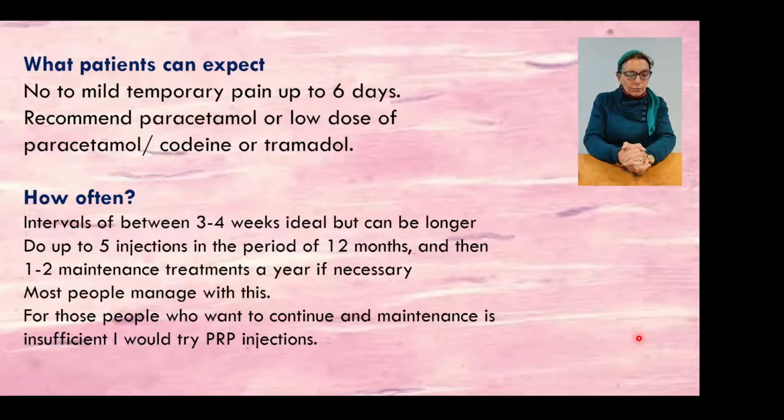And how often? The ideal is to give a treatment every 3 to 4 weeks, but the treatment intervals can be longer, and to do about 5 treatments in the period of about 12 months. And then maybe 1 or 2 maintenance treatments a year if necessary. And most patients manage with that. And this is ample for most patients.